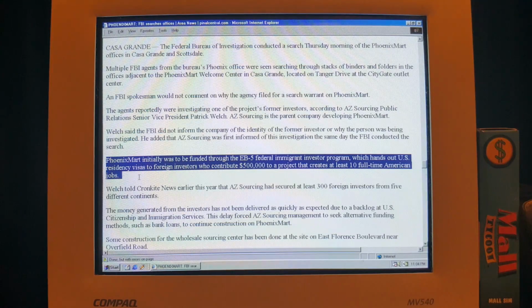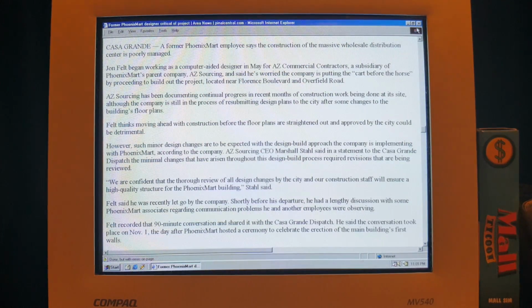Apparently they were using some interesting financing techniques for getting Phoenix Mart off the ground, and I'm not going to pretend to understand any of it, so if you want to look that stuff up, feel free to, but apparently there was some suspected fraud going on with how that financing was being done. I also found articles like this one about potential whistleblowers who are no longer on the Phoenix Mart project.